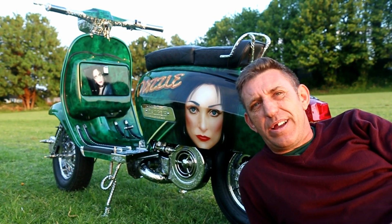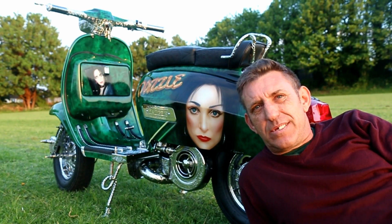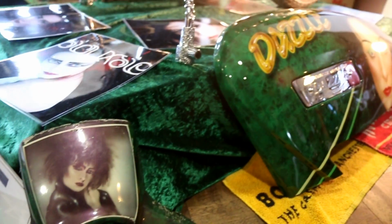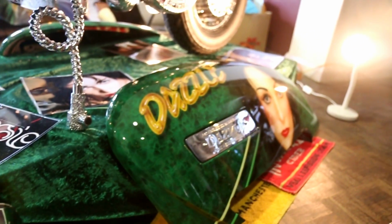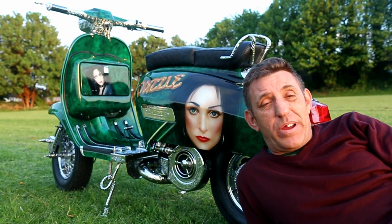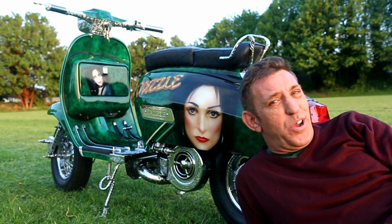I couldn't believe how much I'd done since, you know, when he had it done 30 years ago, compared to what he's seen just through pictures here and there. Yeah, he seemed pretty impressed. He said it was better than his, but you know, that's 30 years ago.